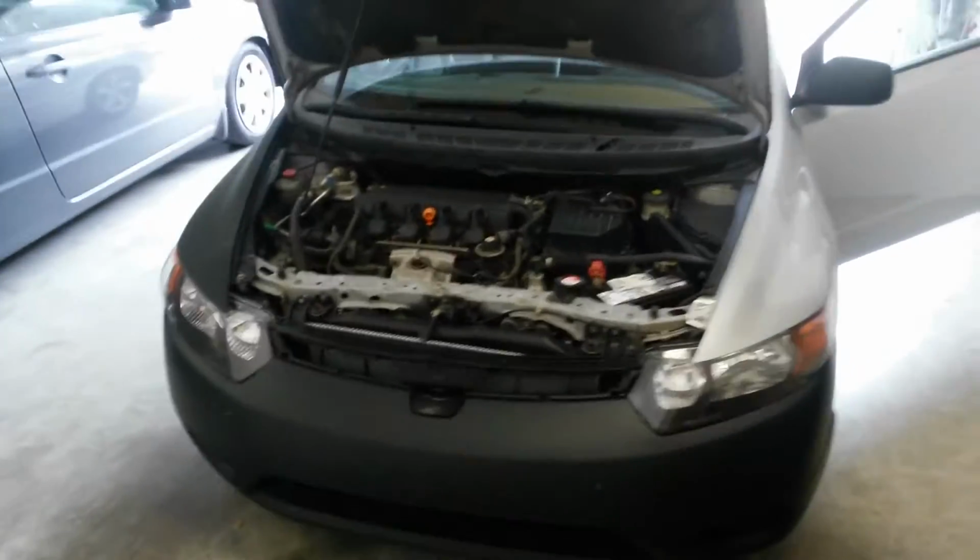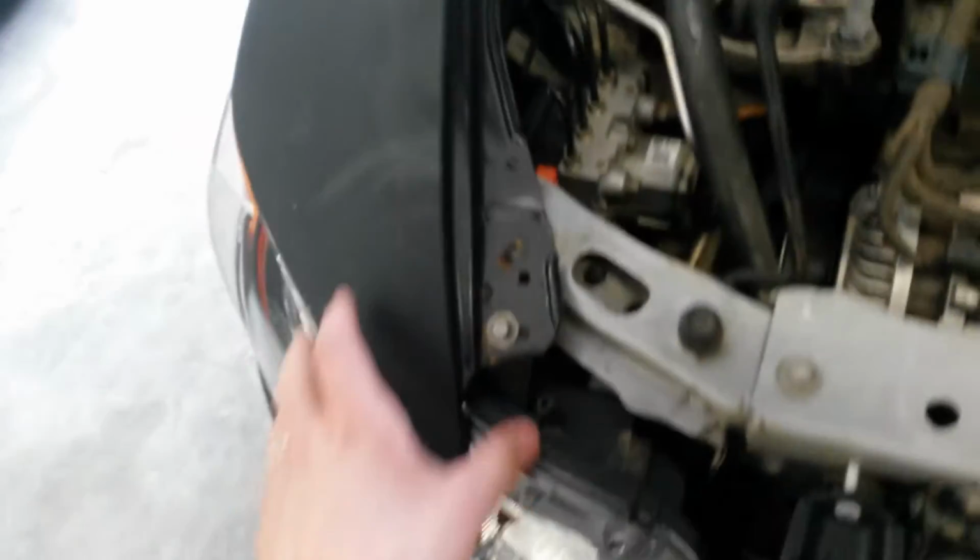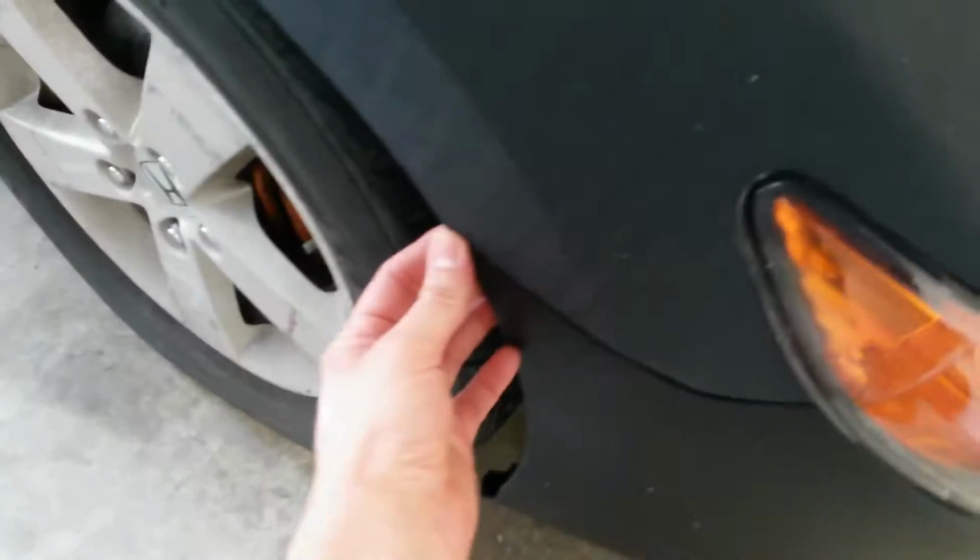Alright, this is probably the worst car I've ever seen in my life. Fender is held on with one bolt in the back here and one in the headlight, and the entire assembly is just loose to the car. Zip tie holding the bumper on.